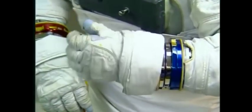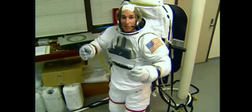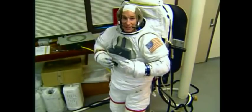Very cool. See right here? This can twist. And you can move your fingers there. Space is a vacuum. There's no air. But we come from the Earth. We've got to have air pressure around us all the time. That's why these spacesuits are airtight. And they've got their own supply of oxygen.